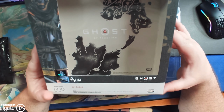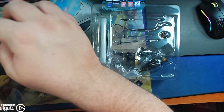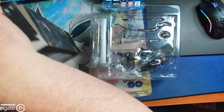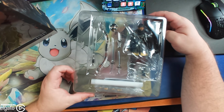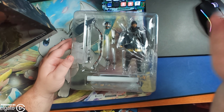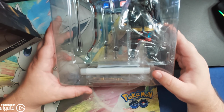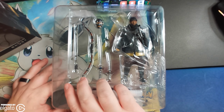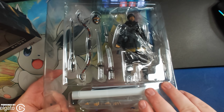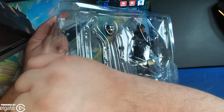That is exactly it. Sucker Punch did an amazing job with this game. Easily one of my top five favorite games of all time. It is the reason to own a PlayStation, or especially a PlayStation 5 now that it's on PlayStation 5. So we're gonna go lower down here again, and as you can see, two different faces. You've got the maskless and the mask.